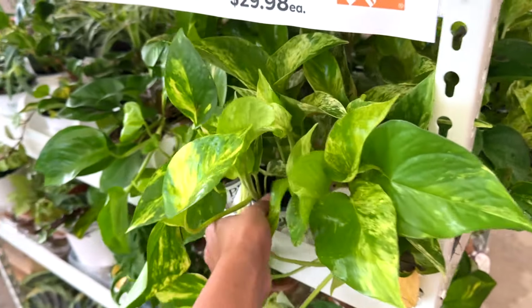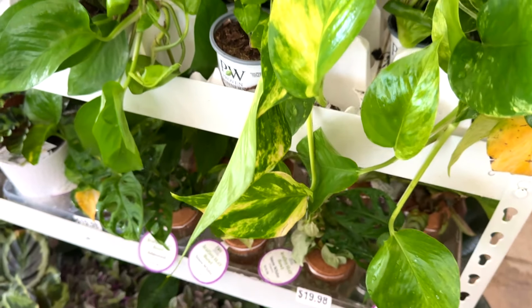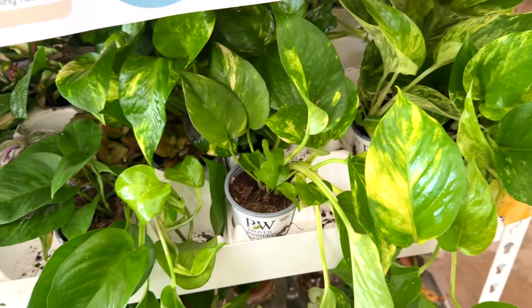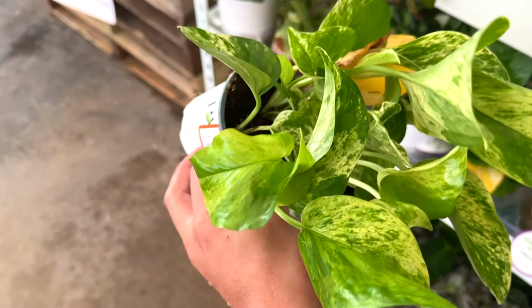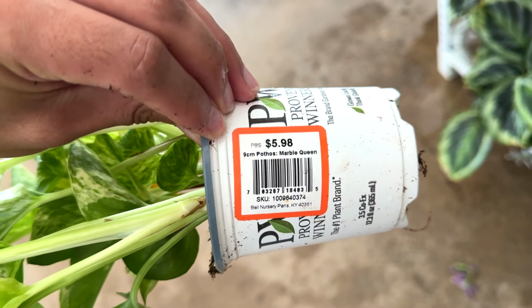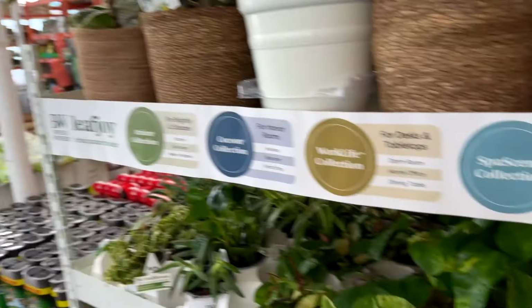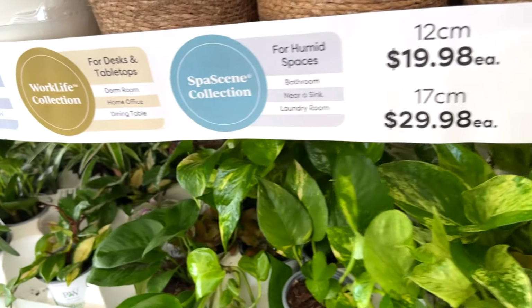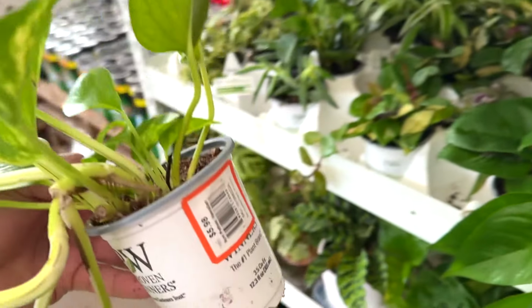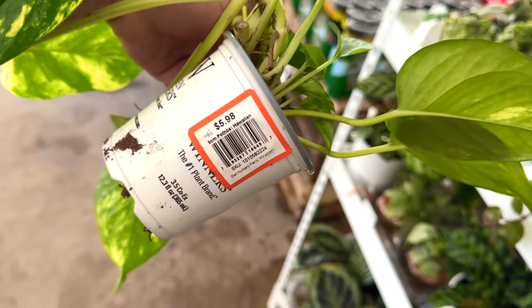I see a Marble Queen Pothos. Look at that. Because that's a golden pothos, right? I'm pretty sure they called it something else, which I'm gonna show y'all. But this is a Marble Queen. $5.98. Stopped raining. It comes and goes. And then, what do they call you? They call it Hawaiian.